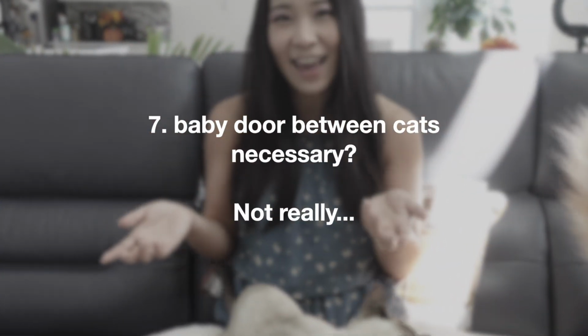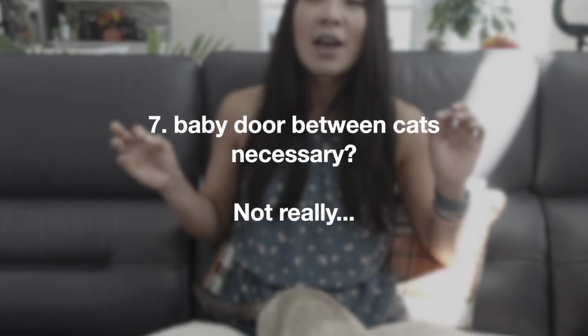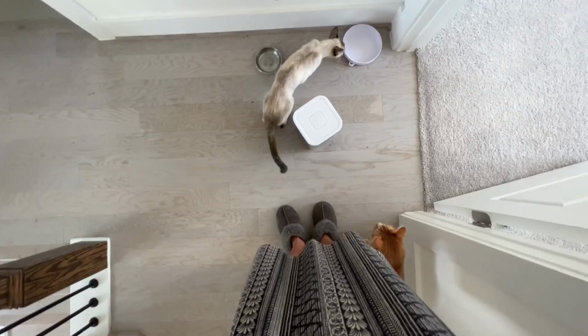Maybe if the door is like 5 feet tall, maybe it's okay, but any baby door that blocks the baby is not gonna block the cat. And it was just very complicated to install. And my husband's like, I'm not able to do it. Let's just skip this step. And here's the thing, if you skip any steps, it's not gonna be the end of the day. It's really depending on the cat.